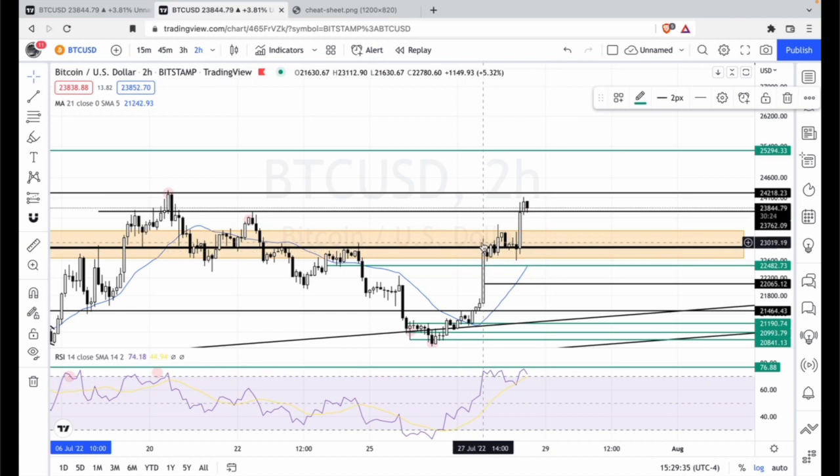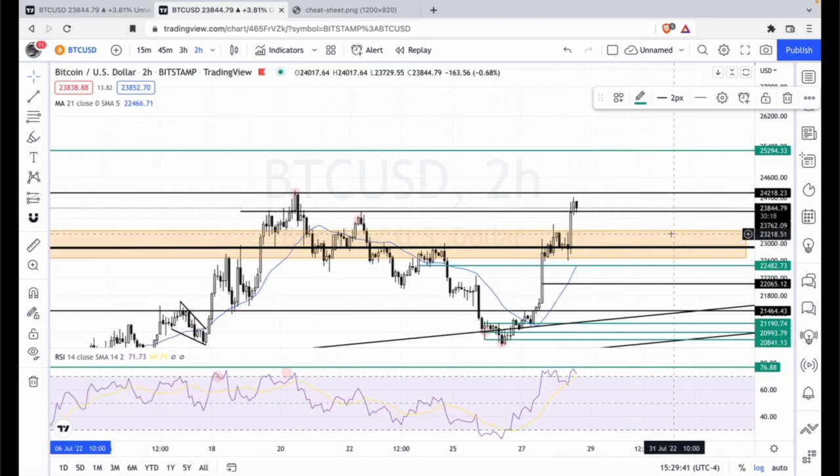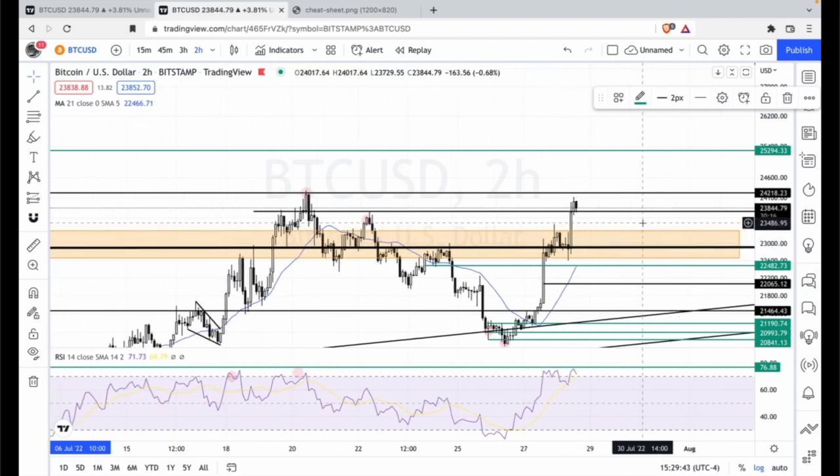It did go down from our entry, but if you didn't have your stop loss kind of close or take profits, that wasn't a hold 'em. So we have to know how to manage our trades as well, right? But this 2 hour looks very juicy. It did slightly clear the peak.